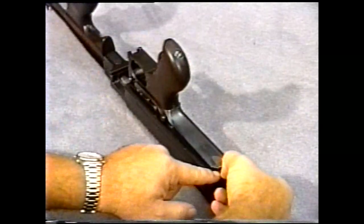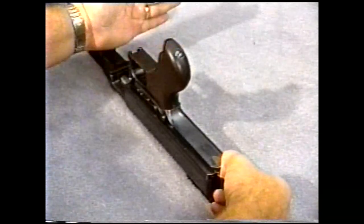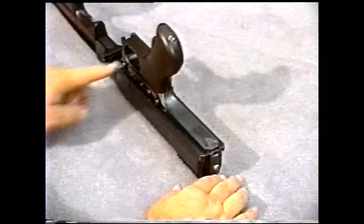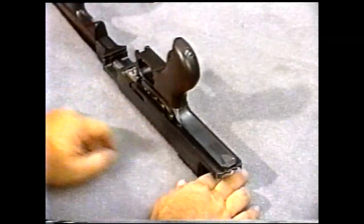With the takedown plunger depressed, we're going to start the grip frame slightly to the rear by tapping slightly on the front till it holds down the plunger. Continue moving the grip frame to the rear by slightly tapping it until it breaks free, loose.